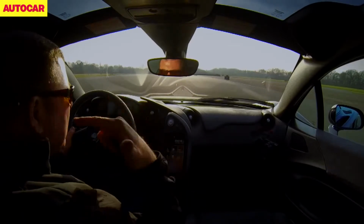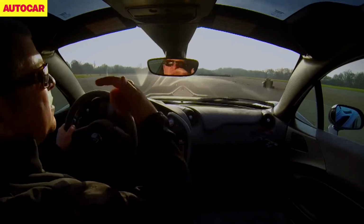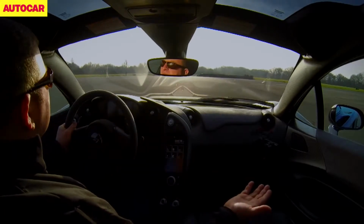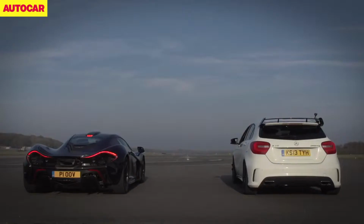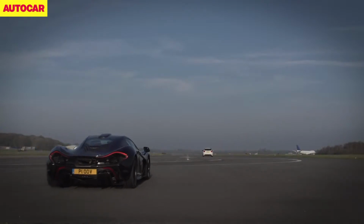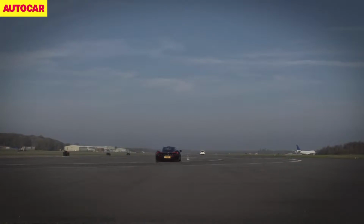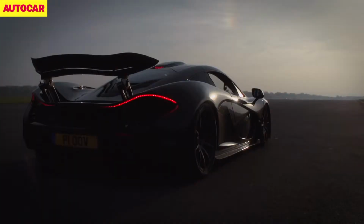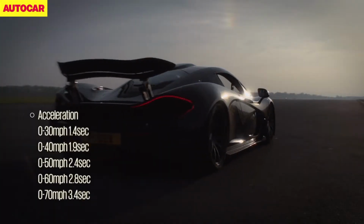And what really blows my mind is that when you get to the end and you stand on the brakes and you're doing, well, 198, 199 miles an hour, it absolutely throws these claws out into Mother Earth. You just stop. The brakes in this car are, if anything, even more impressive than the performance. And that is saying something.